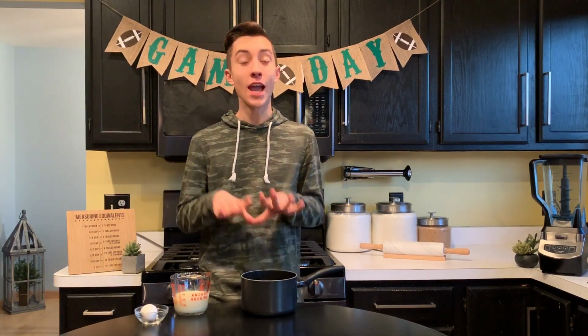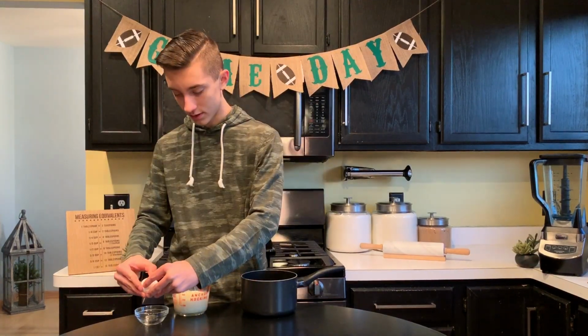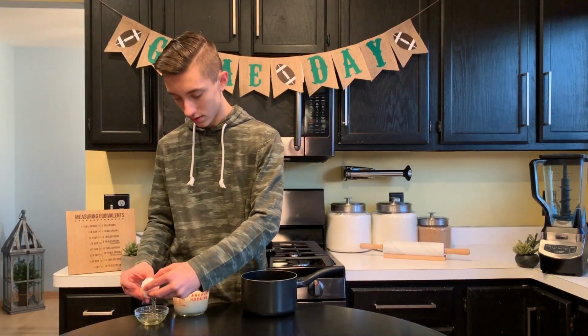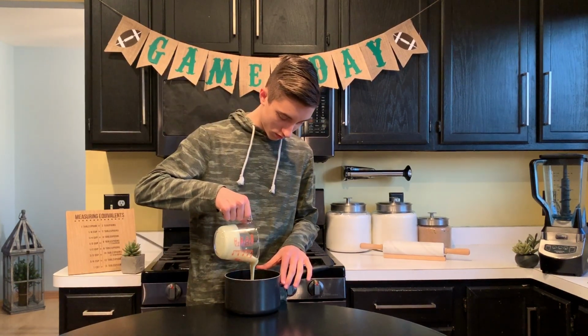So the first thing we're going to do to make these cake parfaits is we're actually going to make the filling. Because the cake we are making is going to be a German chocolate cake, one of my favorites. And what makes it the German chocolate cake is the filling. So we are going to start by taking our egg, and we're actually going to crack it, and we just want the yolk. Then add in your sweetened condensed milk and bring this over to the stove.